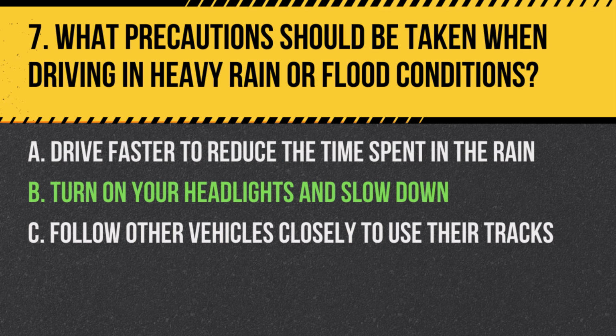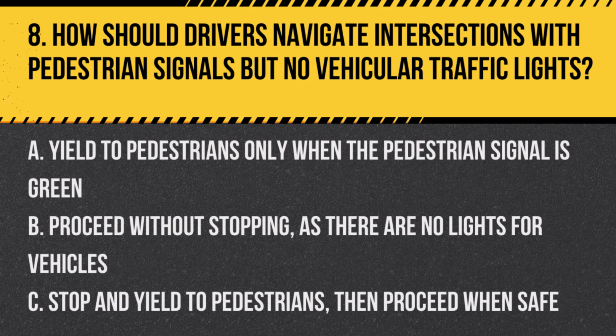others and reduce speed. Question 8. How should drivers navigate intersections with pedestrian signals but no vehicular traffic lights? A. Yield to pedestrians only when the pedestrian signal is green. B. Proceed without stopping as there are no lights for vehicles. C. Stop and yield to pedestrians, then proceed when safe. Answer. C. Stop and yield to pedestrians, then proceed when safe. Even without vehicular lights, drivers must be cautious and yield to pedestrians based on their signals.